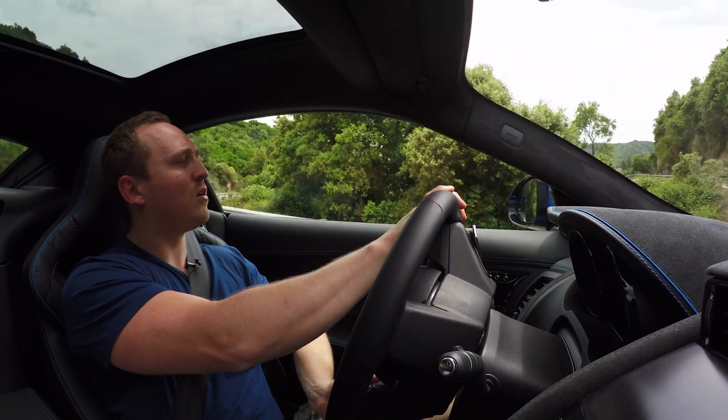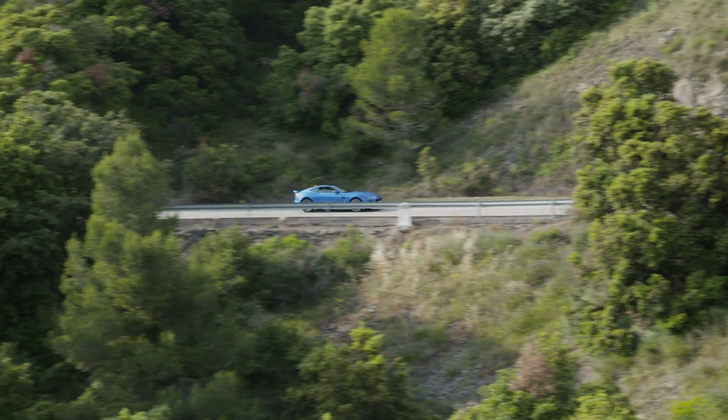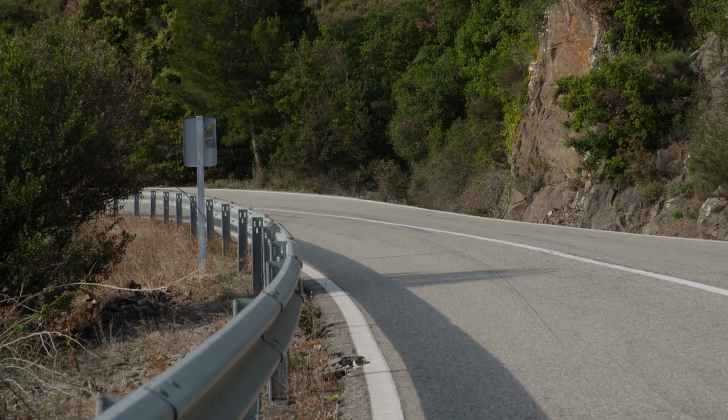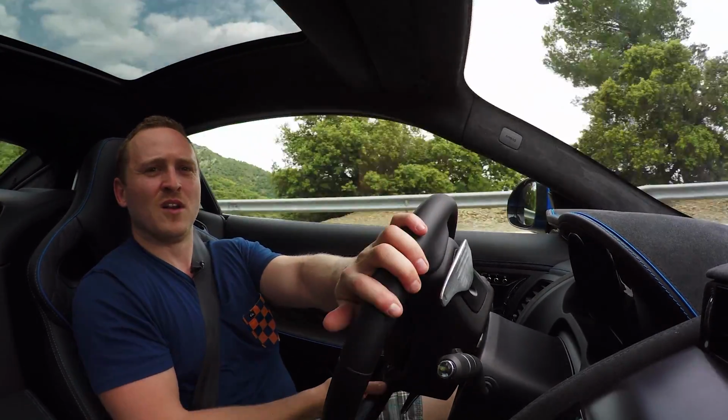And for a price of £110,000, it's actually not bad value. I know £110,000 is pretty much the price of a house in Coventry, but when you're talking cars and pure performance, there's not a lot that gets close.